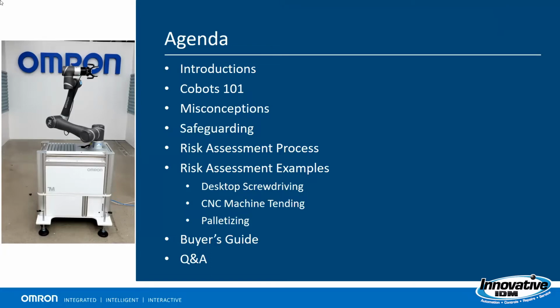We'll then give you a buyer's guide on what you should be asking yourself and whoever's selling you a cobot on cobot safety products, what you have to consider before buying your cobot. And then we'll open it up to questions and answers. But like Pepper said, feel free to type in your questions in the chat as we go on.